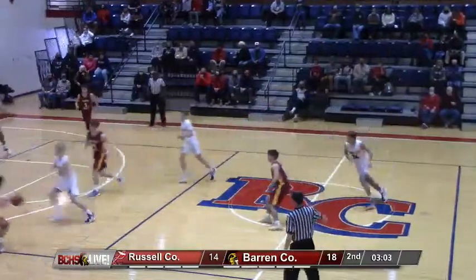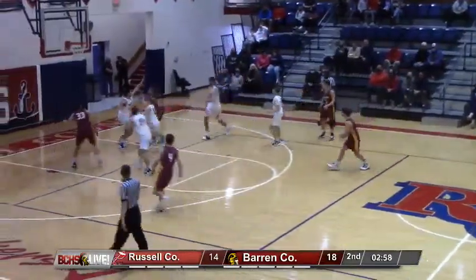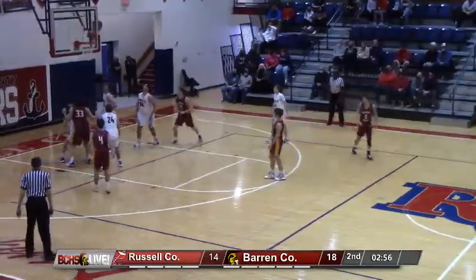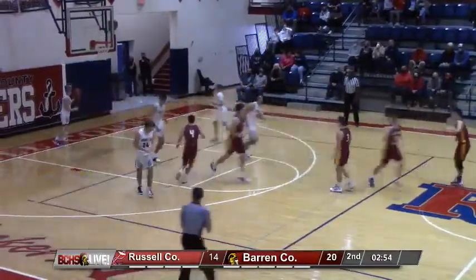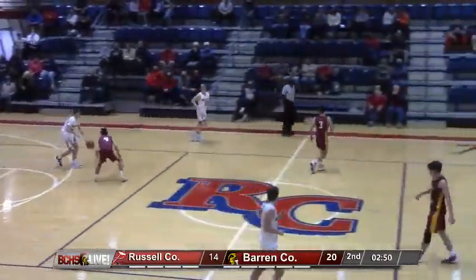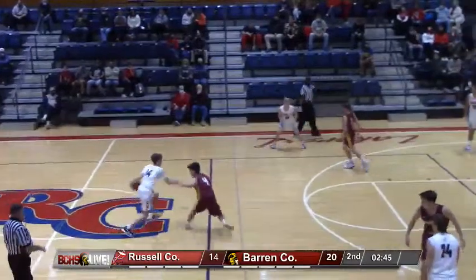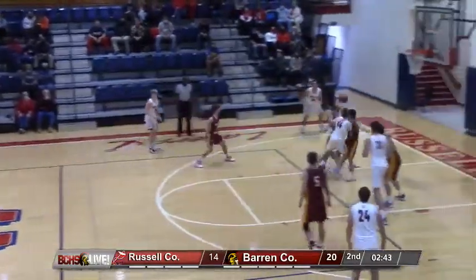Down to 3 minutes to play here in the half. Withrow, right side over to Griggs, feeds it down in there to Shirley. Shot high off the mark, and it actually went in. Yeah. I thought that shot was going to go off the left side of the rim. I did too. He didn't use the backboard and was at the mercy of the rim. It was a high arching shot. 20-14.